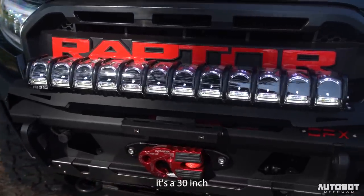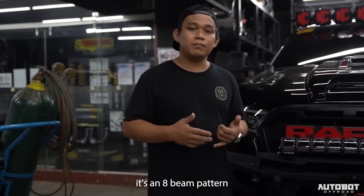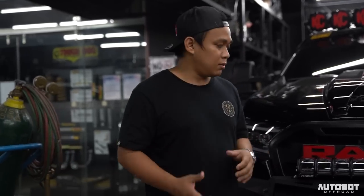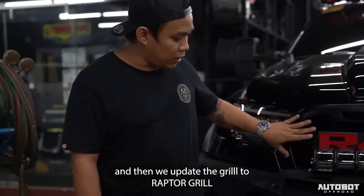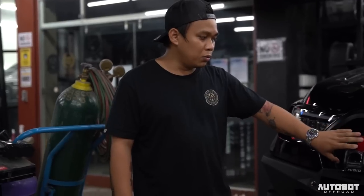Race wood, it's a 30-inch. This one is a very special light. It's an 8-beam pattern, and nag-a-adjust siya according sa speed mo through GPS. Yung backlight niya is RGB na rin. Then, behind the grill, we have the PIAA base horn. Tapos yung grill, nag-upgrade na rin tayo ng Raptor grill, which nag-match tayo sa body, yung with the red accent.